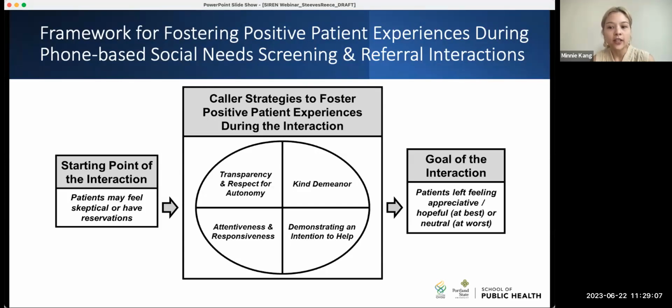They can practice transparency and respect for autonomy, bring a kind demeanor, demonstrate a genuine intention to help, and be attentive and responsive to the patient's circumstances and requests. If callers can put these activities into practice, patients can be left feeling appreciative or helpful at best, or neutral about the interaction at worst. While the goal of these interventions is often to connect patients with relevant resources, first and foremost, it is also critical that healthcare organizations train callers on practices that can help with avoiding harm during these interactions.